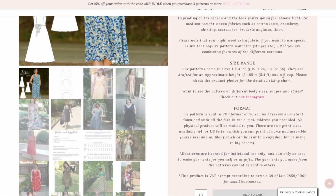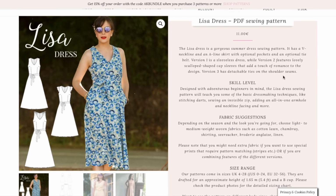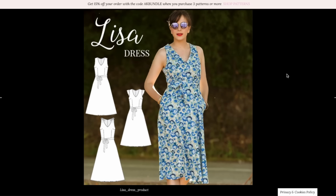Which is interesting. One cup size on the last pattern wasn't that big of a deal because it's a looser fit. But this, I don't know. Maybe we would want the other cup sizes. Okay, but let's see what it looks like. Let's see how the cup sizes are reflected in the makes.